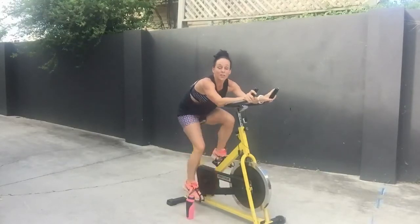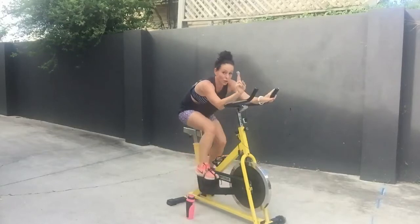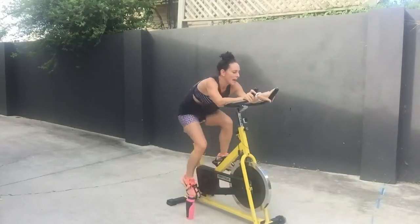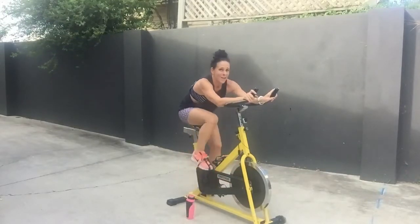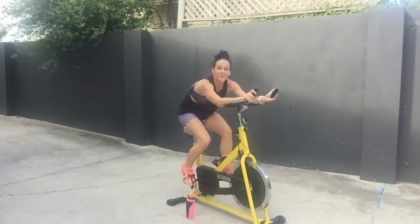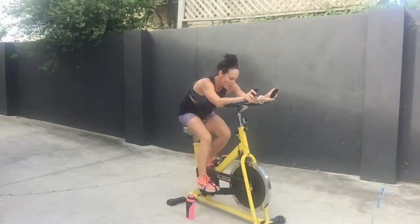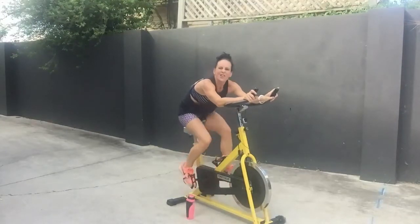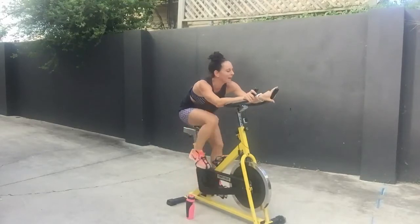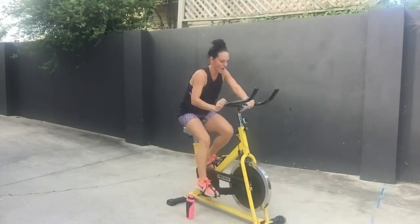Now remember, you can do this 4 times if you like. I'm going to show you 2. And just remember that in research, they showed a 12% improvement with 4x4, and they showed a 10% with 1x4. I usually get my clients to do 2 or 3. All right, let's go.